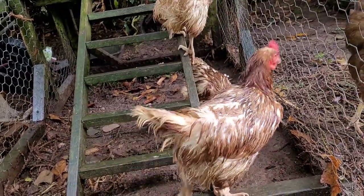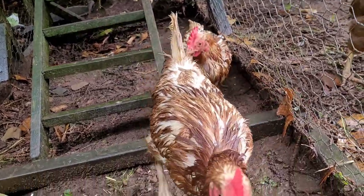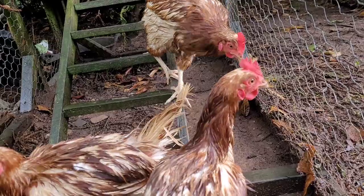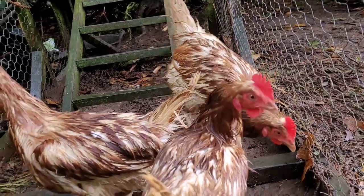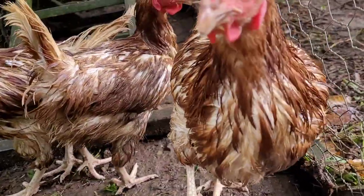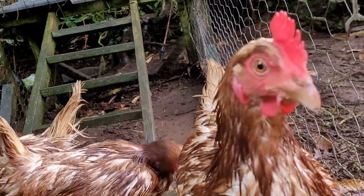They're just in this little run for a couple of days so they can get used to the other girls that already live here, and to check that they haven't got any illnesses or anything. So we'll keep them in here just for a couple of days to keep them safe. We don't want them fighting with any of the others. No, I don't want you fighting with any of the others.